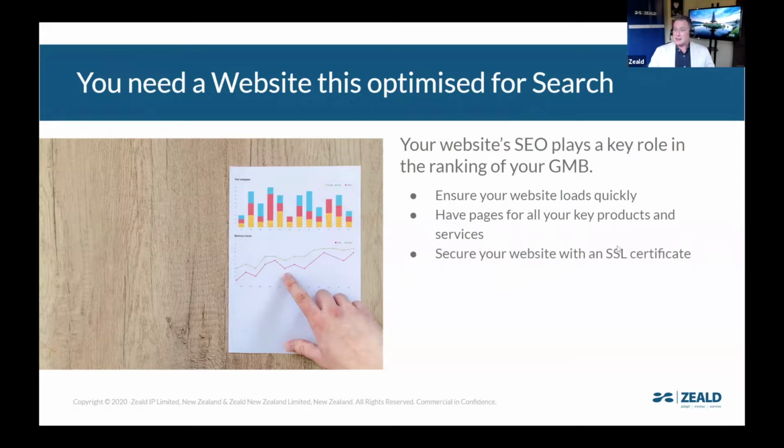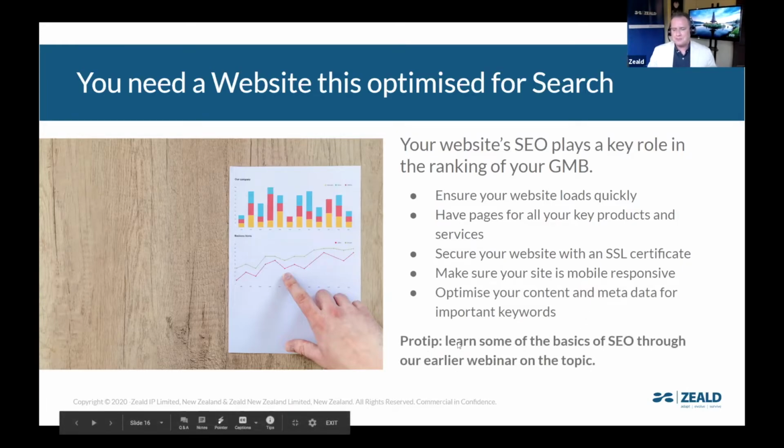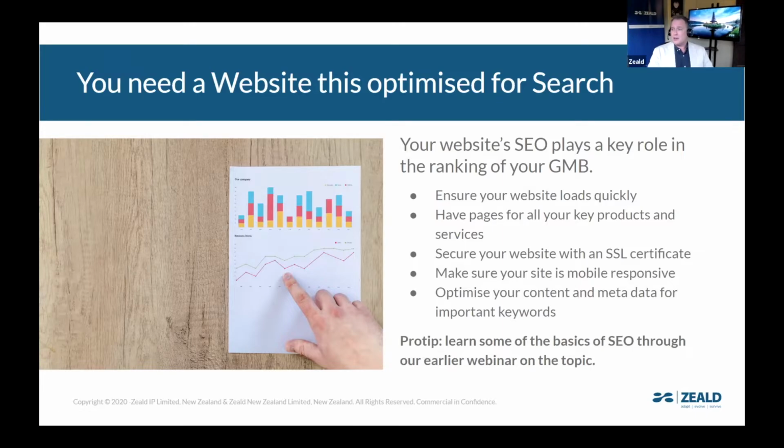Ensure that your website has a security certificate. Make sure your site is mobile responsive and works well on all different screen sizes. And then optimize your content and metadata for important keywords. If you'd like to learn a little bit more about the basics of SEO, then do so through our earlier webinar on this topic. You can find that on YouTube, just search for Zeald.